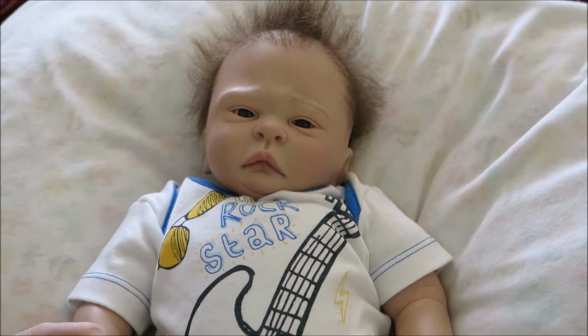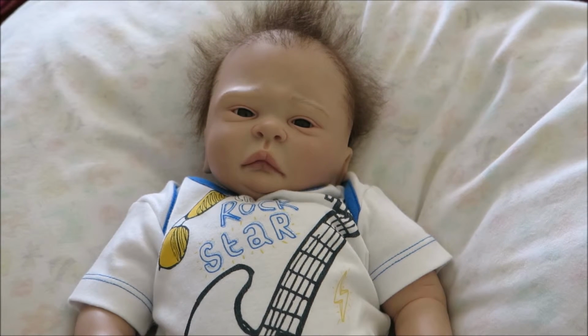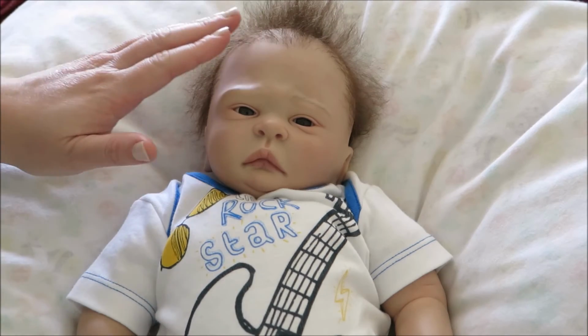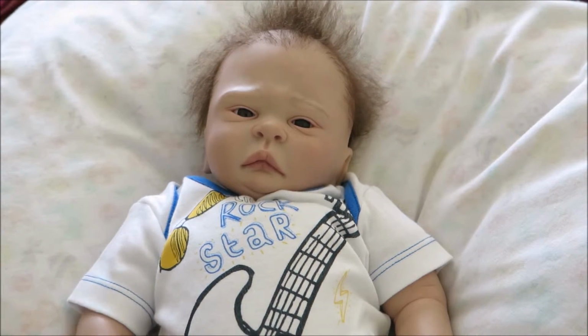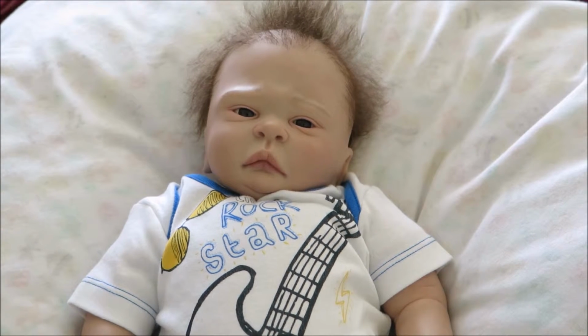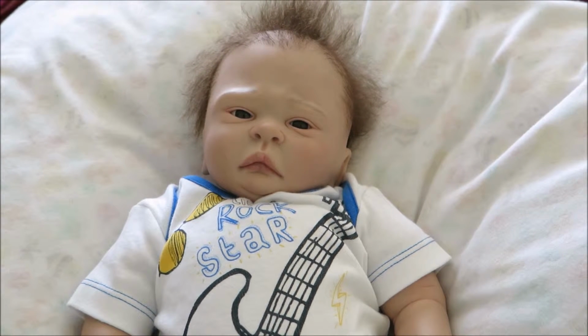So I decided in the end that I would keep him and make him Eurasian. His colouring is to be light on purpose, and it is all intended to be this way, and he's such a sweet baby. I really love him.